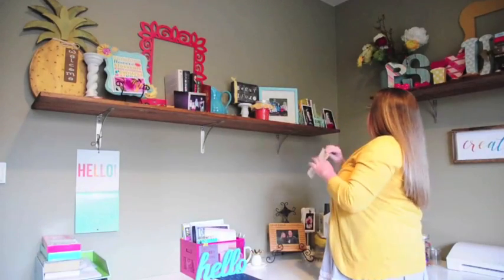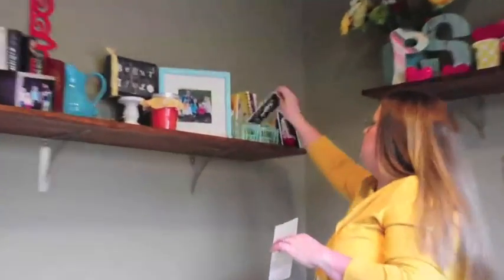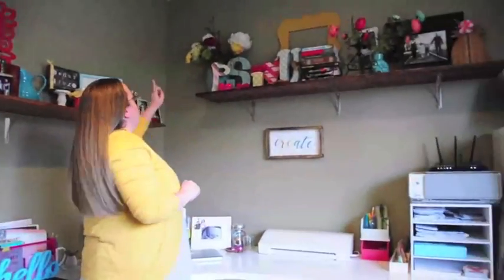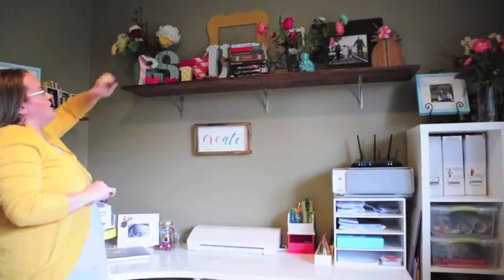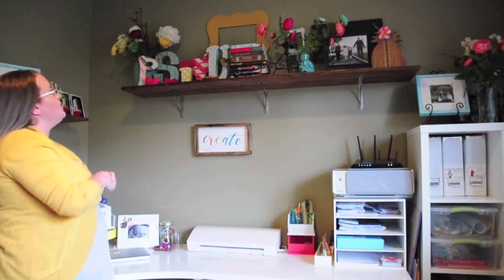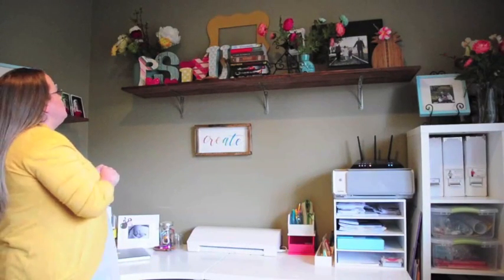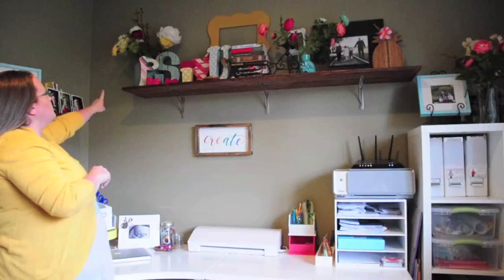Back here I just have little bins that I keep notebooks and cards in. These are notebooks that I like to doodle in during conferences and take notes. And then up here I have vases and flowers that I don't like to decorate with during the fall season and the Christmas season. So I tend to keep them all in here, and then eventually in the springtime they'll all make their way back out into the regular living spaces.